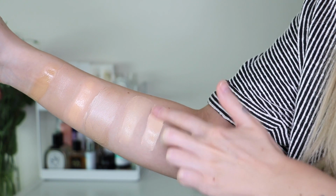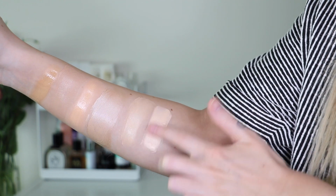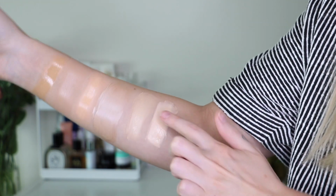I think the packaging of this is really pretty. I have the shade RG10. This again is one of those foundations that definitely leans on the more medium side of things, but I included it in the light coverage because it does just have such moisturizing properties.